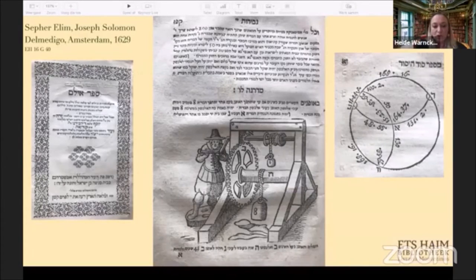Evidence of the lack of knowledge of Hebrew can still be found in the 18th century, but I have a very early example here from the year 1629, when the first printer of Hebrew in Amsterdam, Menasse ben Israel, was planning to print this book, the work of Joseph del Medico about physics, metaphysics, astronomy, Kabbalah. The book is called Sefer Elim. The members of the board of the congregation, the Parnassim, had to give permission for every book printed. And also in this case, but Menasse had already started printing the work.